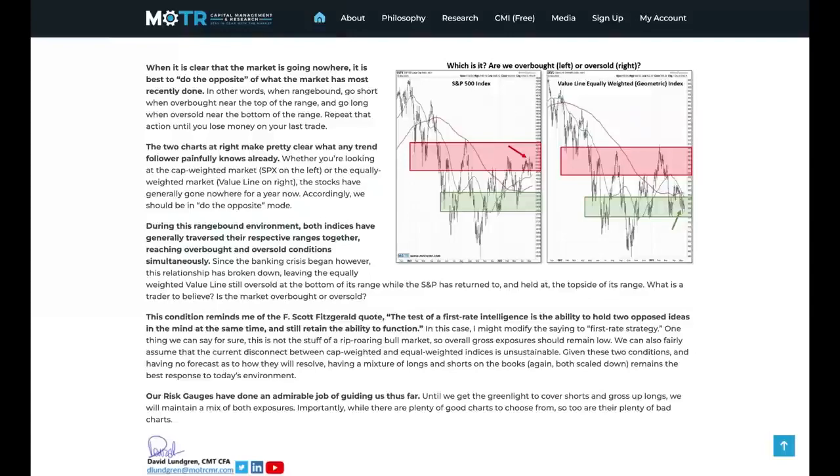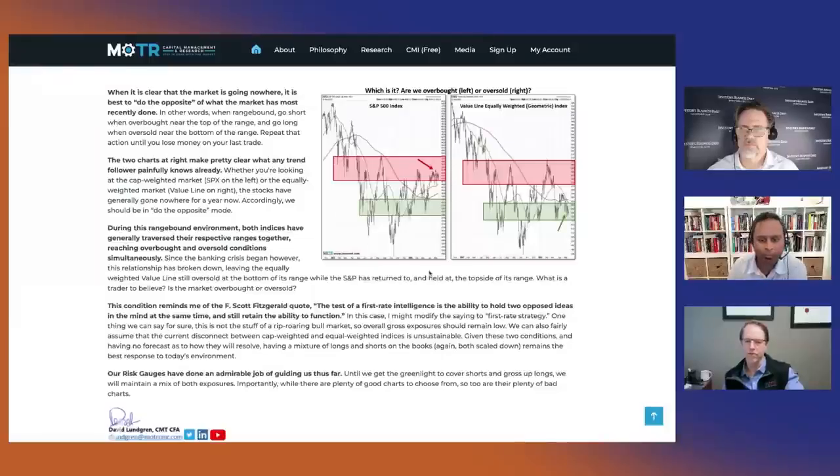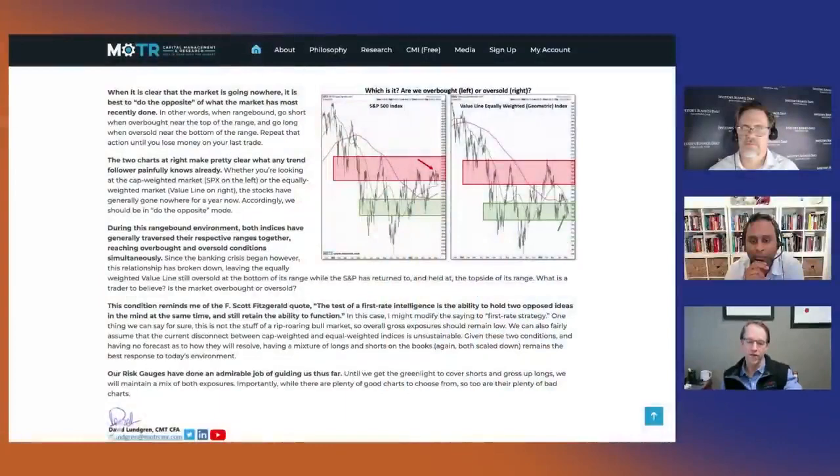And the picture on the right is the Value Line geometric average, and that's an equally weighted index that has about 1,500 stocks in it. And what you can see is during the decline from last year, they pretty much moved in lockstep with each other, right up until the moment the banking crisis actually started. So the banking crisis started on March 7th. So if we measure everything from March 6th, we can see that both the Value Line average and the S&P went down into the green box as a result of the banking crisis.